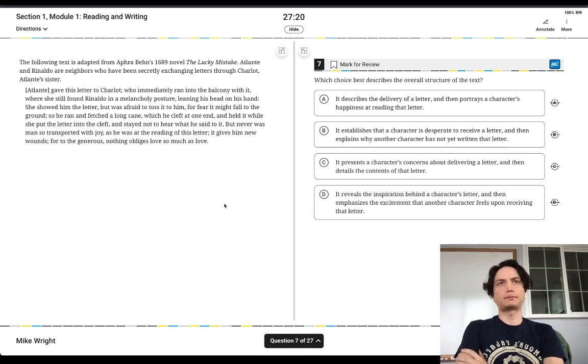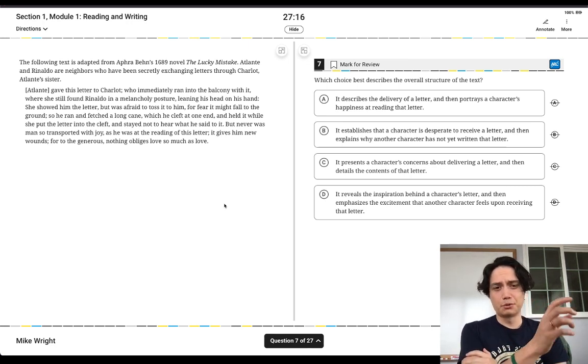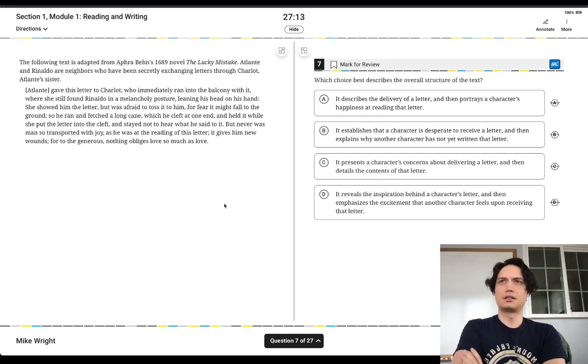Overall structure. So I'm reading the answer choices, and they kind of want us to summarize it a little. Okay. Ooh, these two have been secretly exchanging letters. Atlante and Ronaldo.